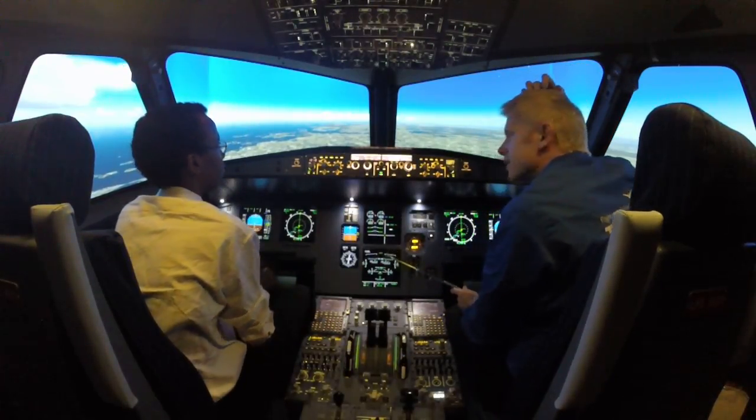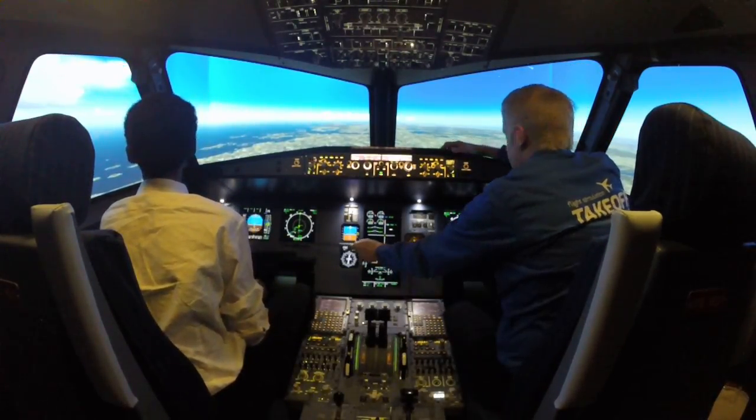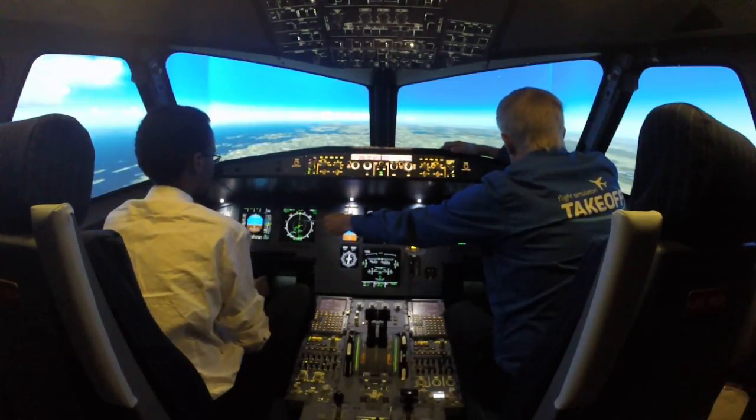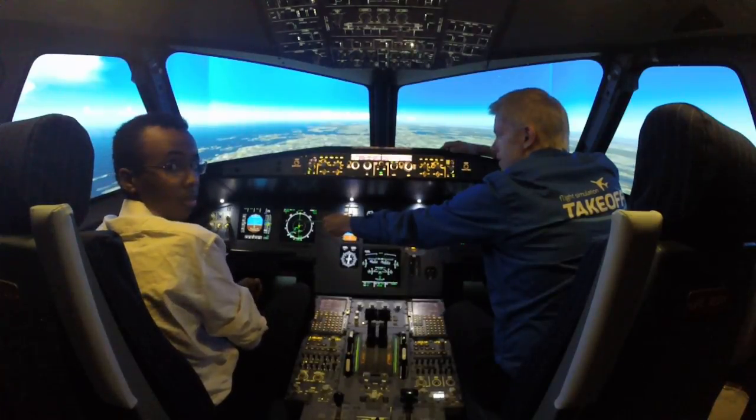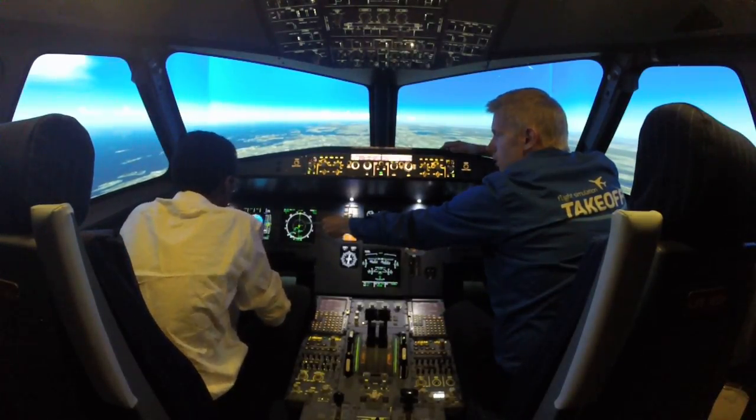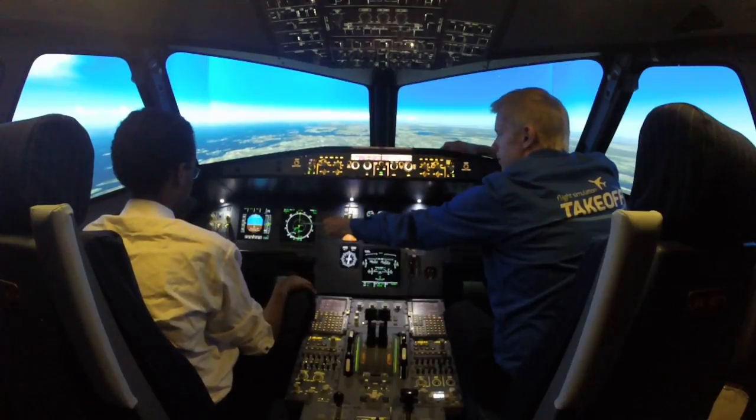Okay. Alright, sure. So now you can see it's number 2. You're going 200 feet per minute up. And now the green line is in the middle. So now you're leveled off, so the plane doesn't go up.